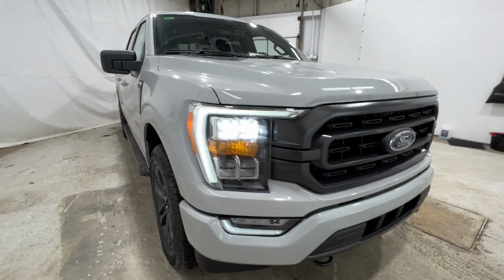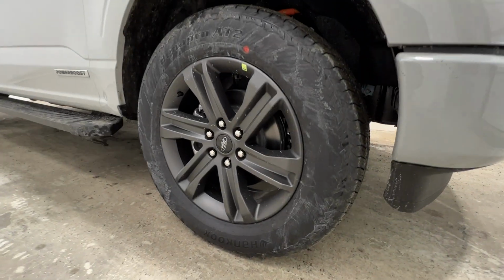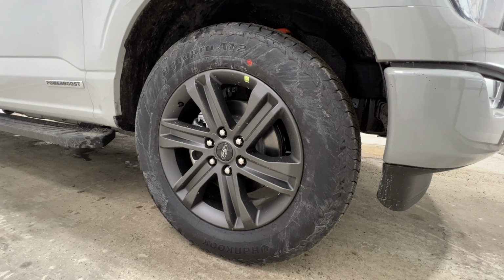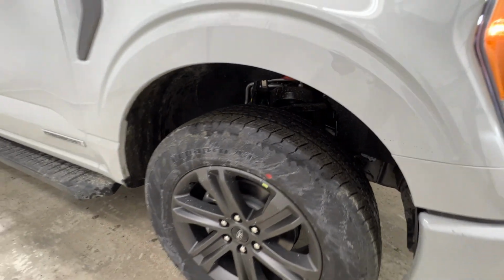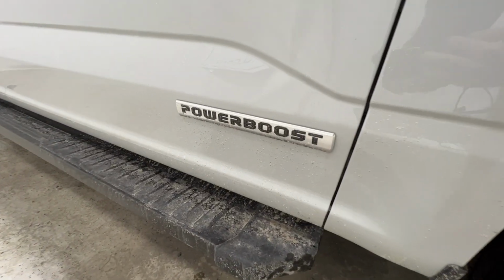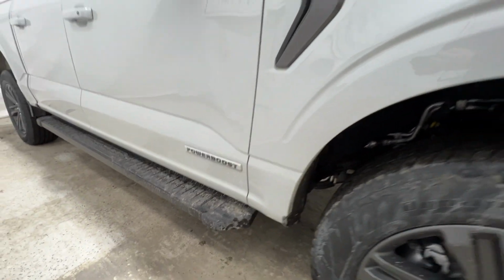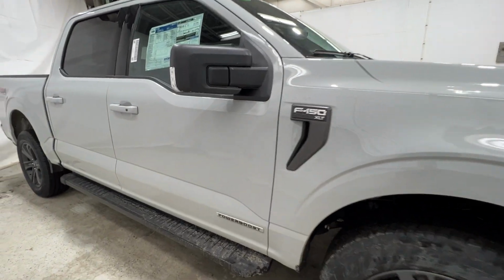Now if we move around to the side, we also have, with the Sport package, these 20-inch gray painted aluminum wheels. That is wrapped in a 275/60 all-terrain tire. Now what makes this F-150 special is that it does have the PowerBoost hybrid engine. It's a full hybrid engine. Now I'll go a little bit more into detail when we hop into the interior portion.